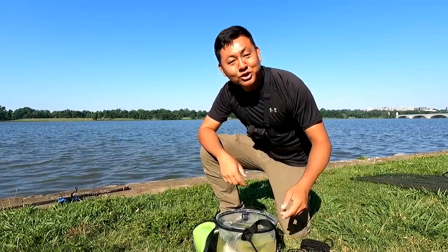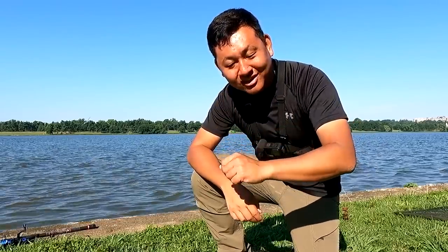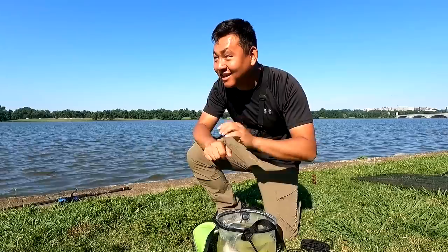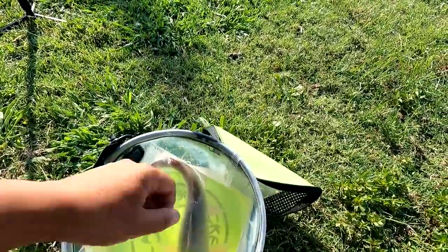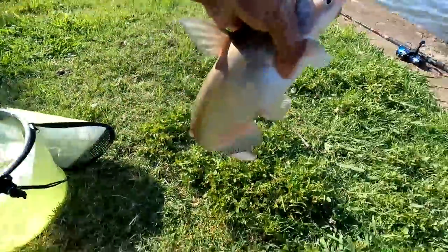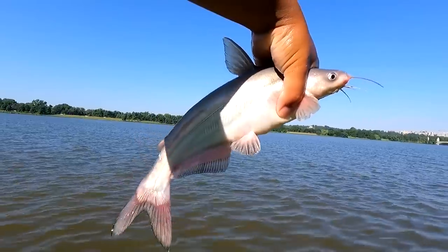So can we just call it a day, tight lines, and see you? I'm just playing. Easy. We're going to continue the species assessment over here, okay? Fear not, ladies and gentlemen. Species 100 did come rather easily. Look at that, blue catfish, Ictalurus furcatus, right?